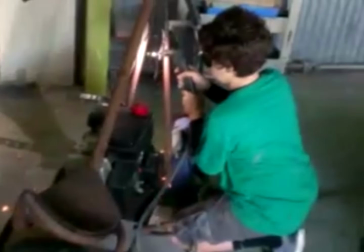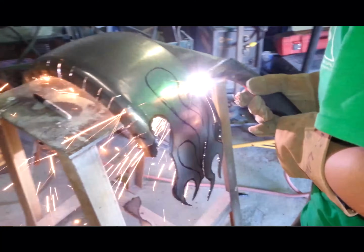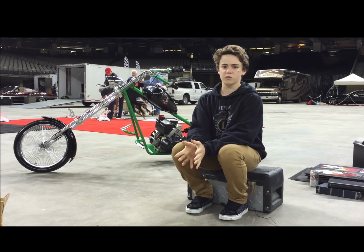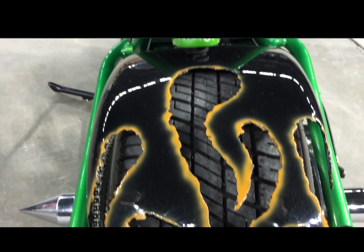So what I did is I started cutting the fenders and the metal on the frame out with the plasma cutter. I was trying to do something cool, and I figured out that I wanted to do the flames. But most people go in there with a grinder and make it smooth. When I saw how cool it looked, I kept it all jagged looking, and it came out pretty cool.